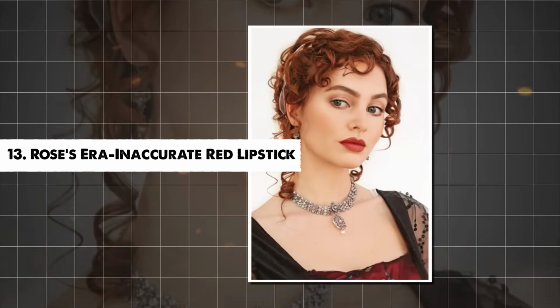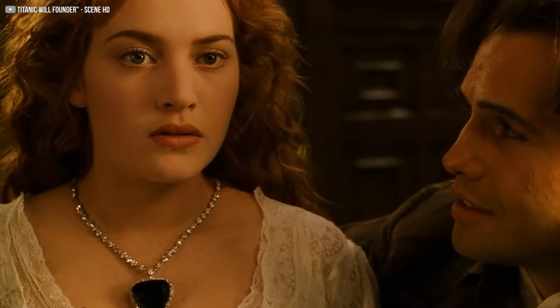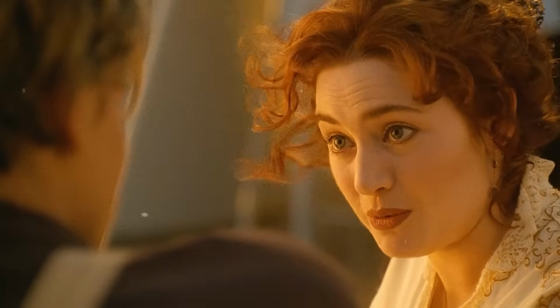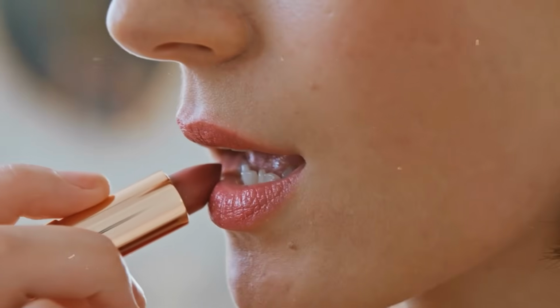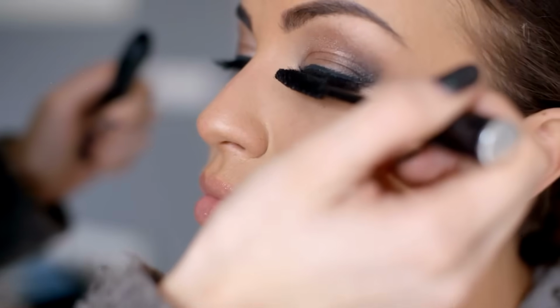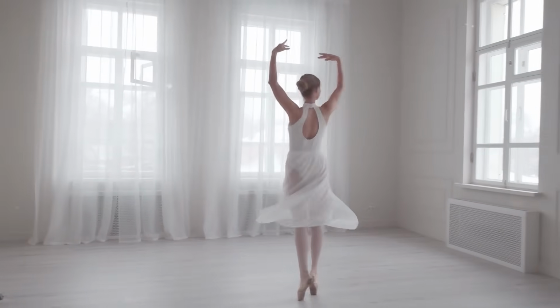13. Rose's era inaccurate red lipstick. Throughout the film, Rose stands out not just for her personality, but for her look, especially that classic red lipstick. It fits her bold, rebellious energy perfectly. But historically, that makeup choice would have raised more than a few eyebrows. In 1912, red lipstick wasn't seen as elegant or fashionable for upper-class women. In fact, makeup was often associated with actresses, dancers, and women from lower social classes.